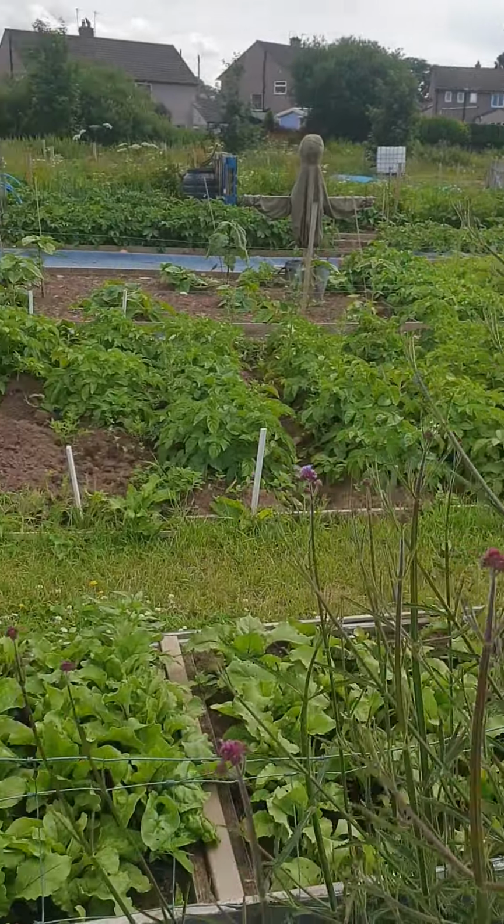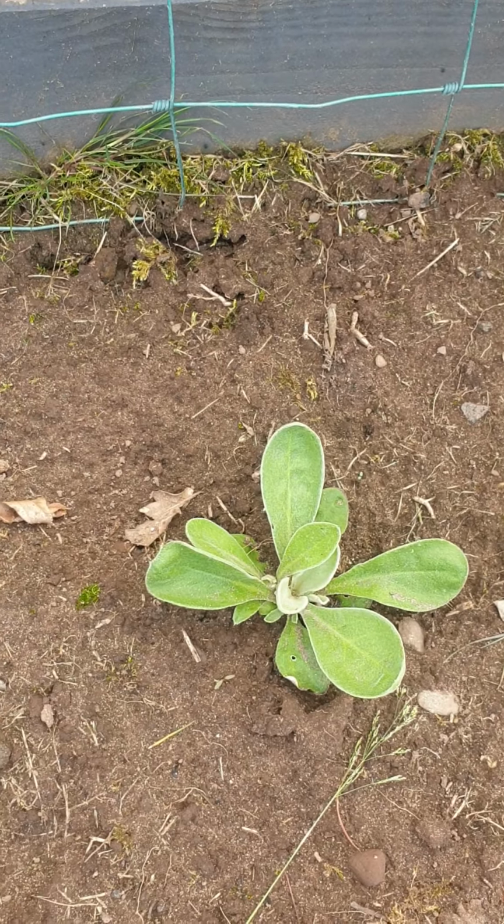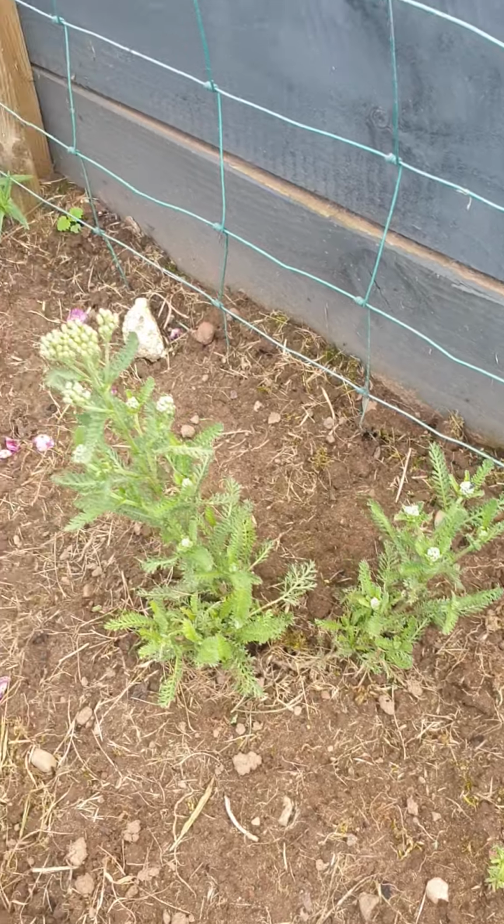I can't believe it. Another statice just here. The colour of these is amazing. They're like a really vivid pink. They're beautiful. Another Achillea just there.